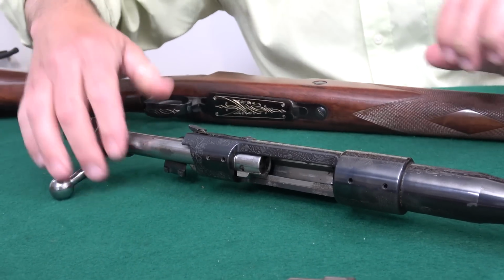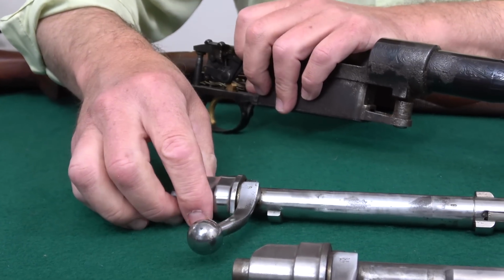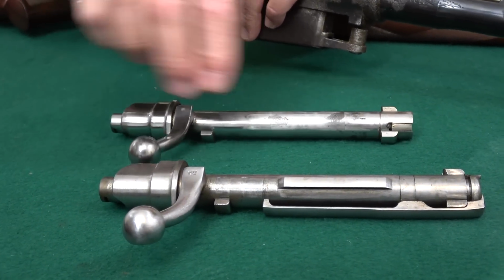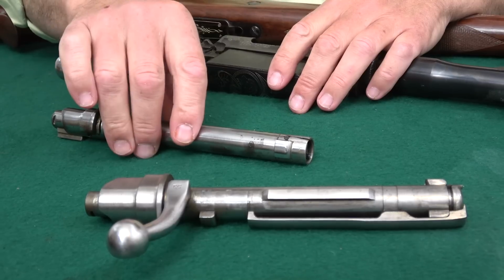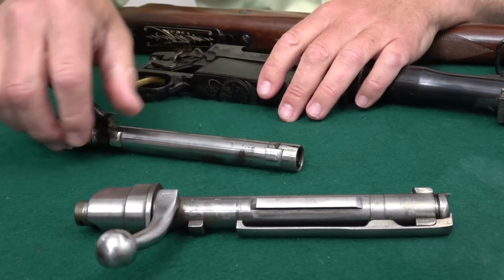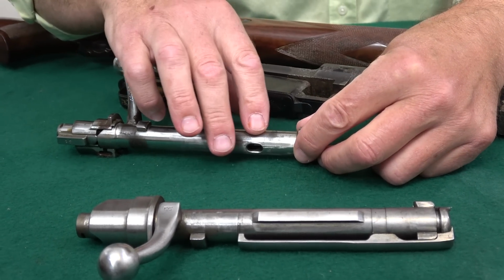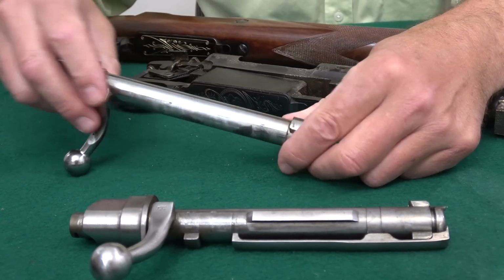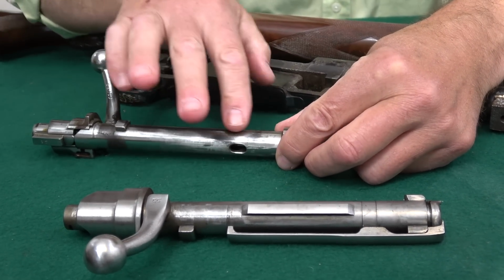And take a look at this adaptation. They couldn't have made many of these. So it's actually a completely different system. This is not a controlled round feed. It has a Sako extractor, and this bolt head is machined into the bolt body. And if you look really carefully, there's actually a line right there, and it's held together by a pin, and the pin actually sticks out of the bolt body right there. You can see that black circle.